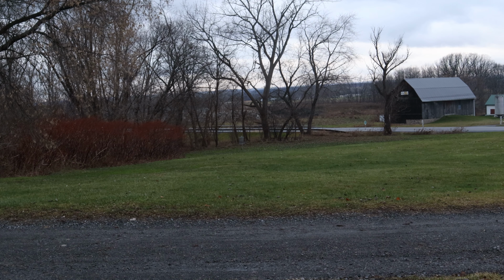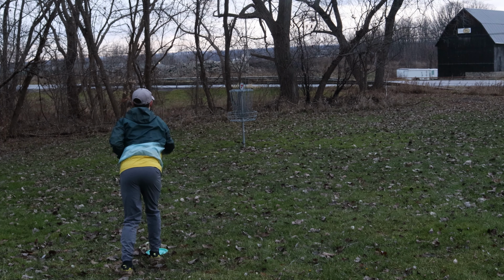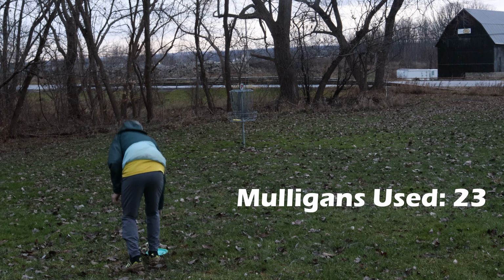Then we're on to hole 7. You can kind of see this just go right in the middle there. I miss low because I'm bad. And then I make it just barely.